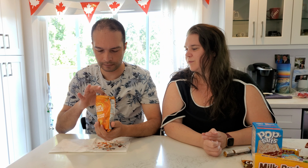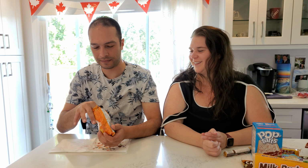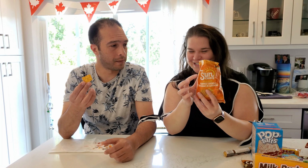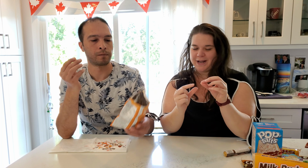Now, Sun Chips has a whole bunch of different flavors, but we chose the Harvest Cheddar. So these are Sun Chips. For these, I think we have something called Sun Bites back home and in Dubai as well. So they're kind of a baked bread. These are not. So I thought it might be the same, but apparently it's not. Interesting. They are not what I expected at all. These ones are the mini version, so they would be much bigger than this, if you got the other bag, but this one is a mini one.